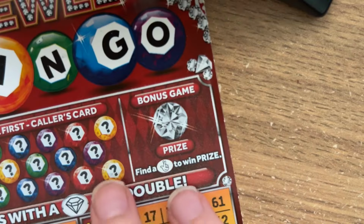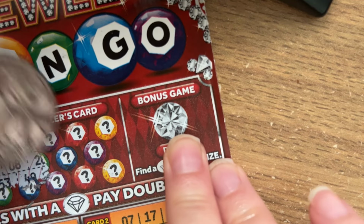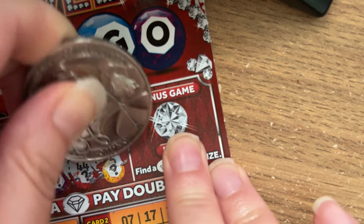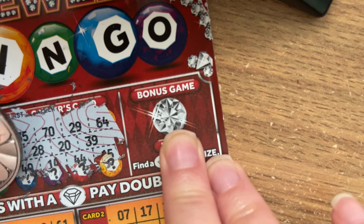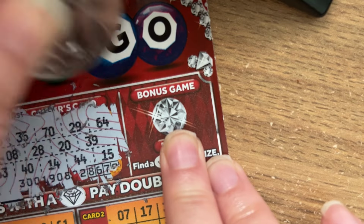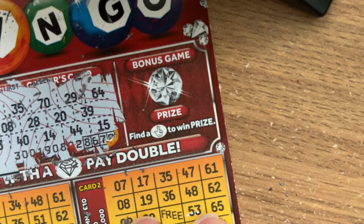So I'm using my lucky coin to scratch. See if I am going to be lucky. No, it does sometimes not scratch as well as others. So. We'll see. There's my numbers. I will do the diamond last.